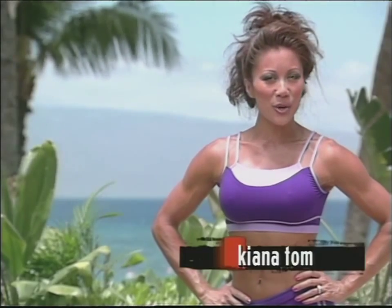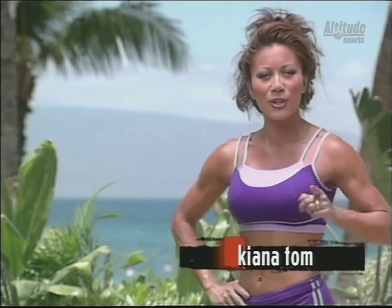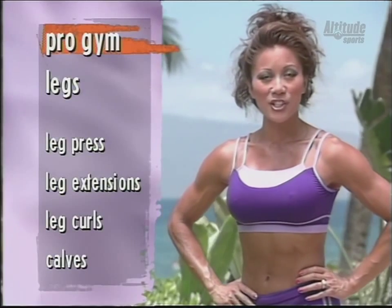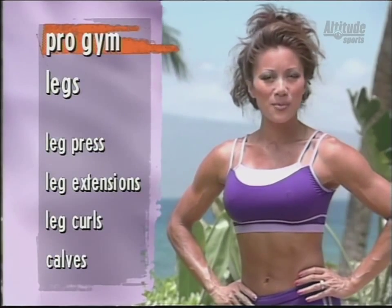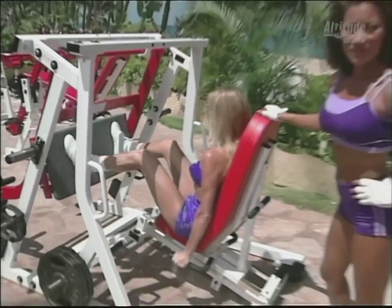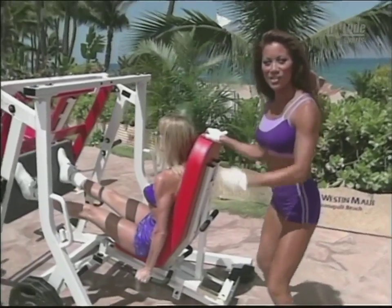Hey Flexipeelers, if you've ever wanted to know how to tighten and tone your thighs and firm your glutes, you've tuned in at the right time. Today we'll be starting off with the leg press, leg extension, and leg curls, and finishing off with some exercises for the calves. Hey Flexipeelers, it's Girls' Day in the gym today.